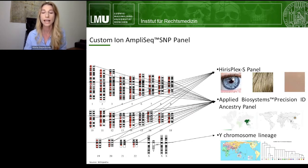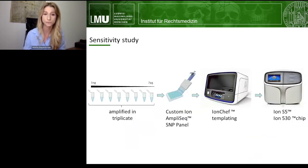So to sum up, those 41 markers we see here built a panel known as HIrisPlex-S that allows for eye, hair, and skin color predictions. The rest of the autosomal SNPs are known as the Precision ID Ancestry Panel for the ancestry predictions. And as already mentioned, we also have the Y SNPs to understand better the male lineage.